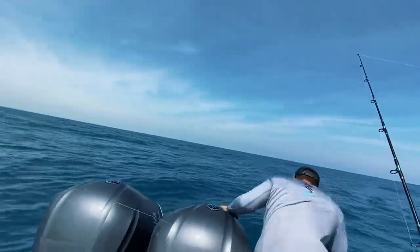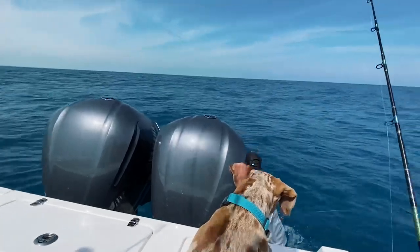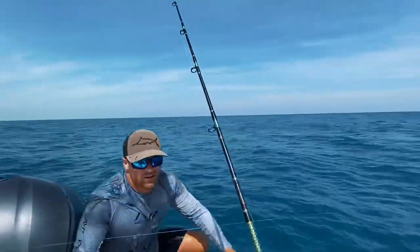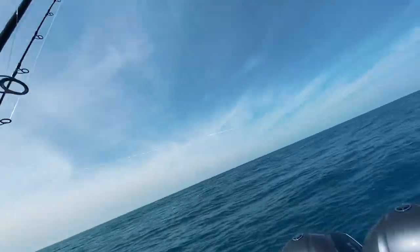No, he ate both baits. Okay, and the third one's on, too. Oh my God, what is going on? We have three fish right now. What is going on right now?